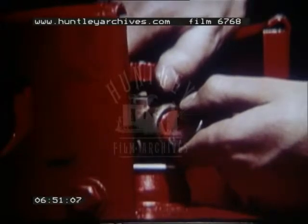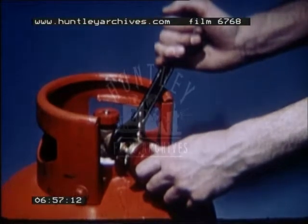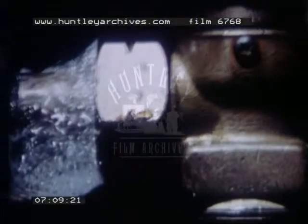3. Make sure the gas valve is shut before removing the plastic plug. 4. Use the appropriate spanner to tighten up connections. Never rely on finger-tight joints. 5. Never check leaks with a naked flame. Use a combination of sense of smell and soapy water solution.